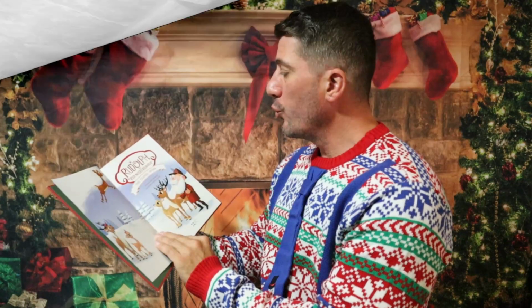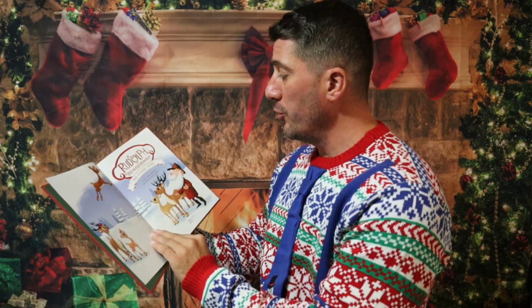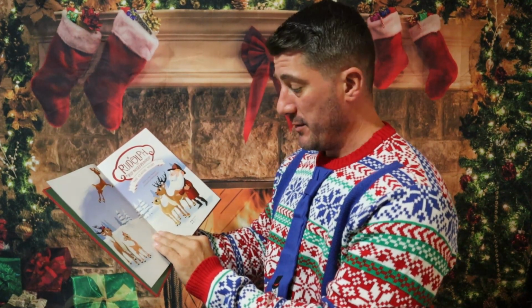Like I said earlier, today we're going to be reading Rudolph the Red-Nosed Reindeer. And look at this beautiful book. Hardcovered, brilliant artwork. It's a classic holiday Christmas story, and let's go ahead and get started. Rudolph the Red-Nosed Reindeer, the classic story, retold by Thea Feldman, illustrated by Erwin Madrid.